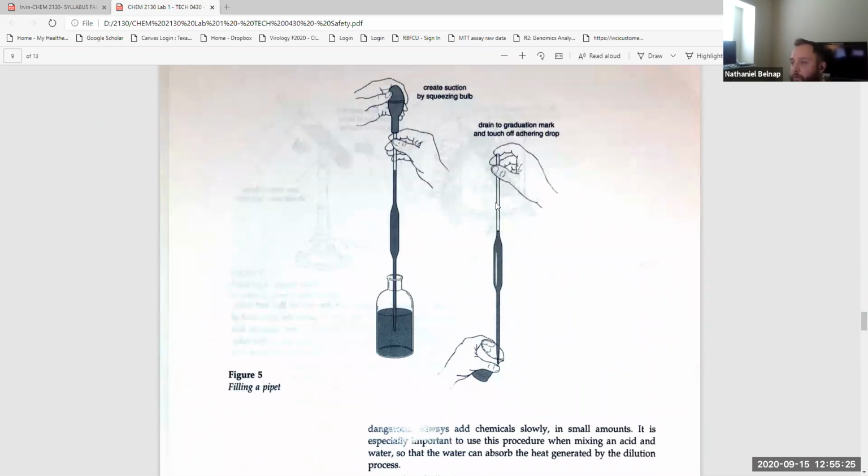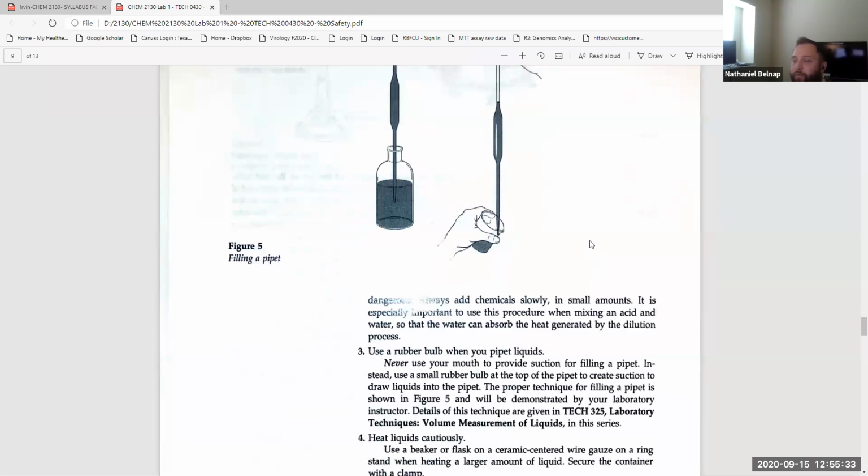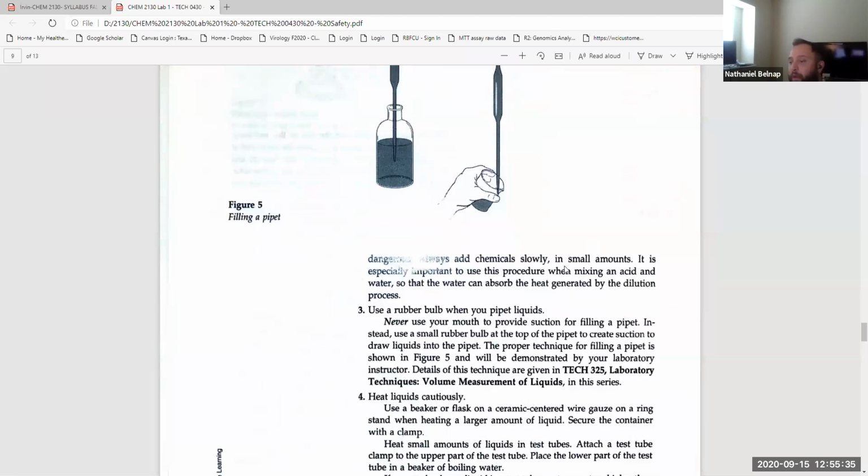Never seen this before. Don't know. This looks like a burette, but I don't know who pipettes like this. We use automatic pipettes.